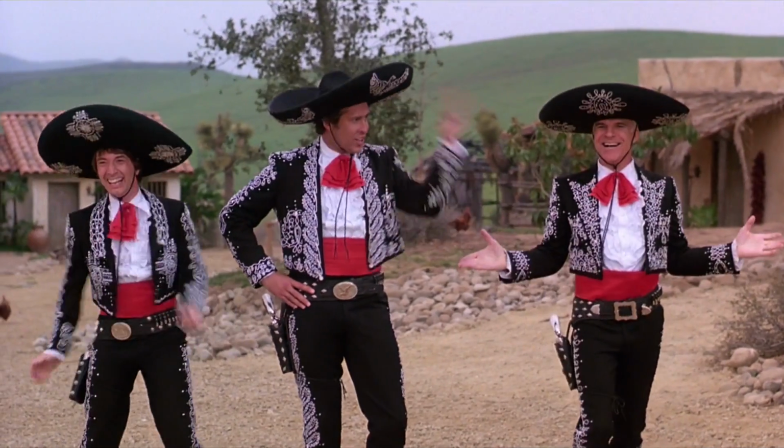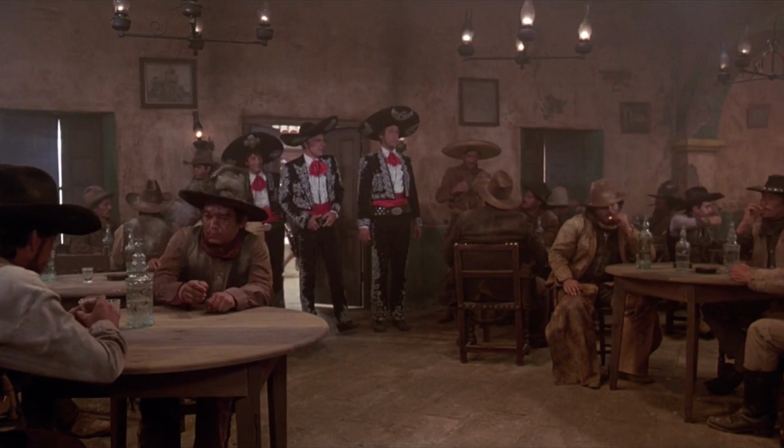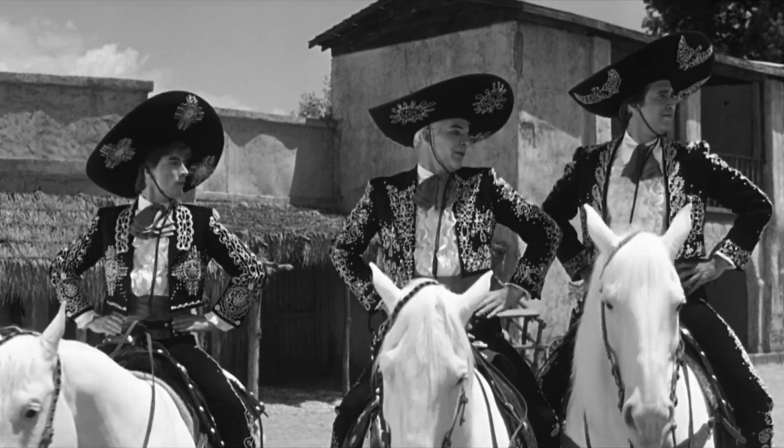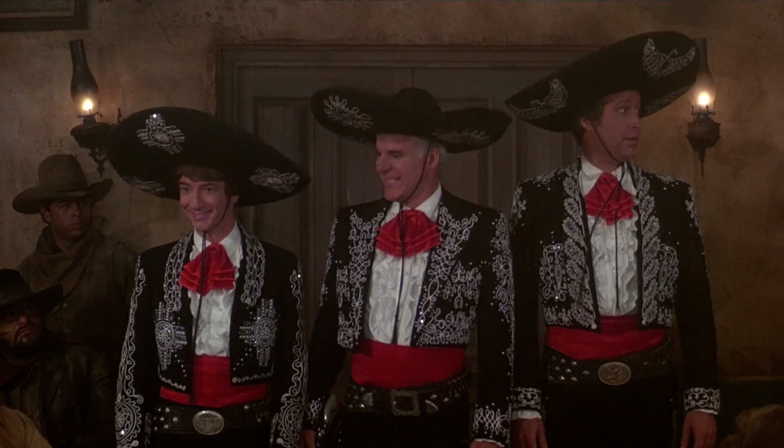Landis took the trouble to establish a gritty, realistic world, so it would be all the more hilarious when the Three Amigos enter this world and look as if they've stepped right out of the silver screen. Everyone in this bar is dirty, grimy, and weathered, but the Amigos are literally sparkling.